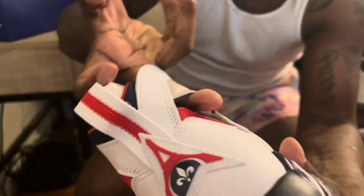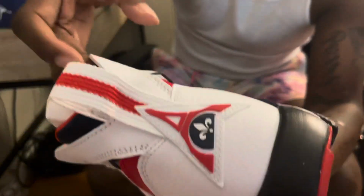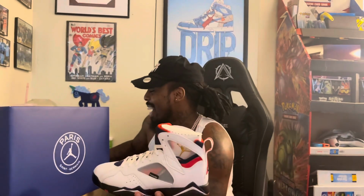This is different. I don't really like the exposure of your ankle. If you can see that right there, look at that, my finger goes right through it. I don't like that. This I can deal with. But this... Oh, I didn't even notice that. Oh, these ain't gonna get worn any time soon anyway.